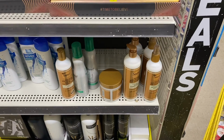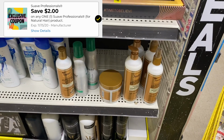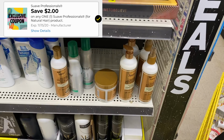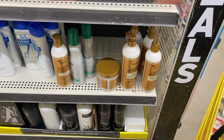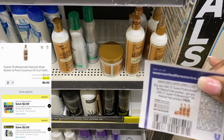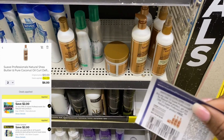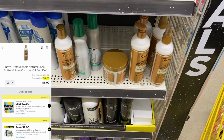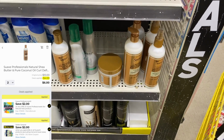So this deal is going to be a little experiment. Hopefully it works out well on the Suave natural hair products. So I have a $2 exclusive beauty bag coupon. This will not be on your account unless you get the beauty bag coupons, but I do receive those in a couple of my accounts. So I have a $2 off any Suave Naturals hair care. And in this past Sunday's paper, we got a buy one get one free coupon. These are $5 each. And you want to scan these to make sure that they're attaching to that $2 digital coupon, because I noticed that this refresher spray was not attaching, but this curl defining cream is and the conditioner is. So that's what I'm going to pick up today.